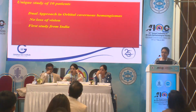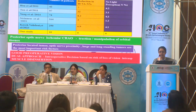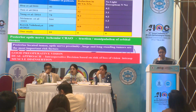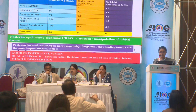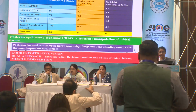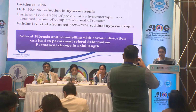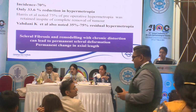So discussion, this is a unique study of 10 patients where dual approach was used in 2 patients of cavernous hemangiomas. None of them had any loss of vision. If you see the visual impairment following excision of cavernous hemangiomas, there is a reduction in visual acuity in 3 to 32%, and no light perception was reported in 1.2 to 4.2%. It can occur due to CRAO as well as optic nerve ischemia. In our series, all patients had good preoperative vision, and we used dual approach and muscle disinsertion in 1 case. 70% had hypermetropia, with only 33.6% reduction in hypermetropia. Harris et al. noted 75% of preoperative hypermetropia was retained in spite of complete tumor removal.